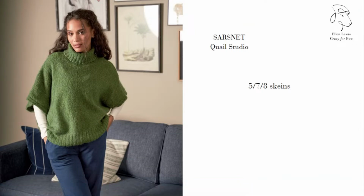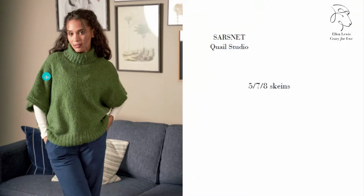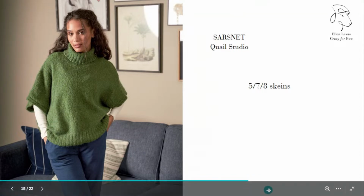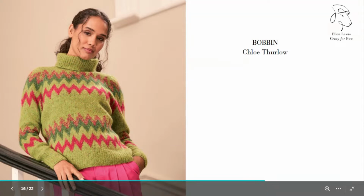This is called Sarsnit. It's by Quail Studio. And this is just an easy fit, almost like a poncho kind of thing. I can't tell. I have to wait till I can have the magazine. I can't tell whether that's a raglan line or a drop shoulder. I hope it's a raglan, but I love it. Comes in 3 sizes, and even the largest one just takes 8 skeins, which is great because there's so much yardage on this. This one's Bobbin by Chloe Thurlow. I think this is super fun. It makes use of the really pretty colors. I love that lime green.